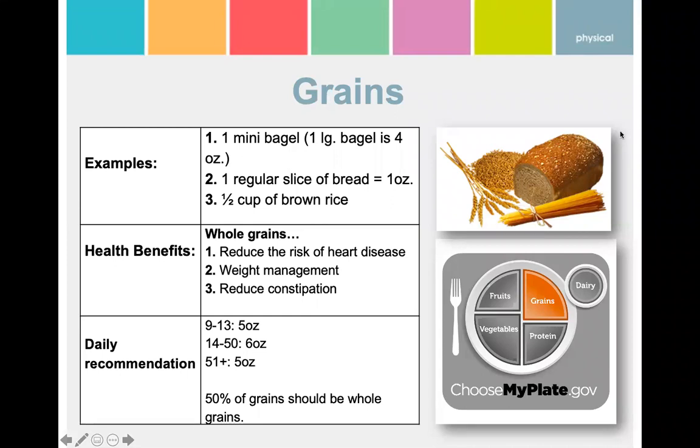Another really interesting thing about grains, whole grains specifically, is that they're digested slowly, which has beneficial effects on blood sugar and insulin, and therefore can help reduce the risk of type 2 diabetes. So daily recommendations for those who are 14 to 50 would be 6 ounces, and for 51 and older, it would be 5 ounces per day. And you want to try to make at least half of your grains whole grains.